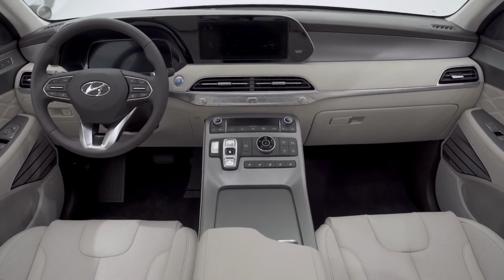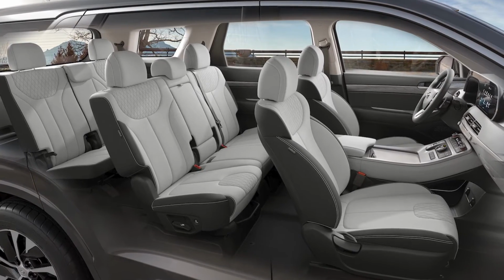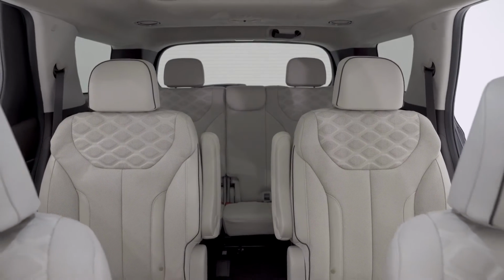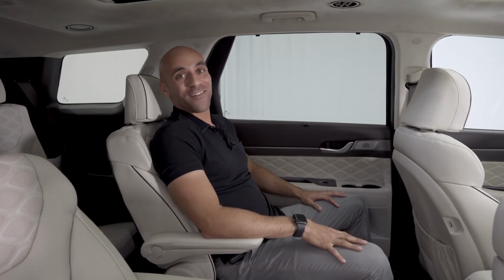Of course, comfort and space are also top priorities for the Palisade interior. A second-row bench seat is available in other Palisade models, which will seat up to 8 people. While the Calligraphy is going to give you room for 7, featuring second-row captain's chairs. And what a comfortable seat it is. Both captain's chairs are heated and ventilated.